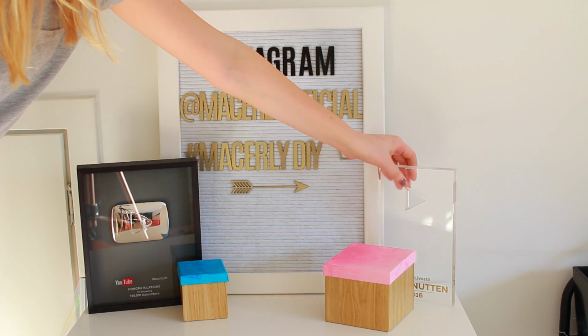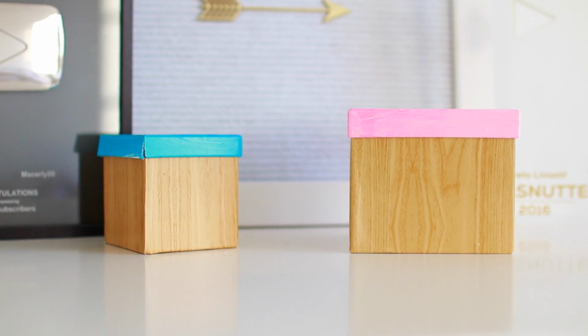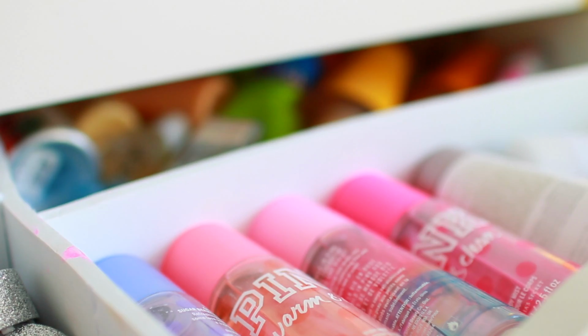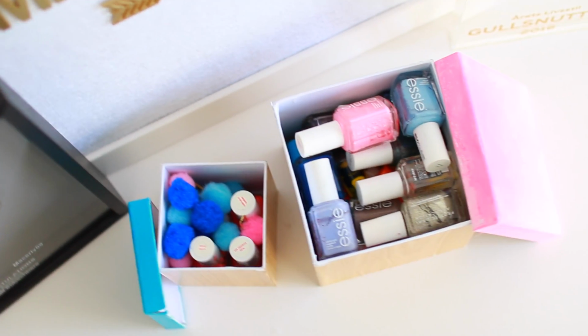Luckily for me, the drawers are still decently organized, so cleaning this was pretty simple. However, if you want to know how to declutter your drawers, I will leave a link to my video about that topic in the info box.